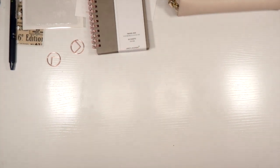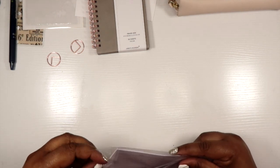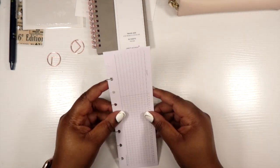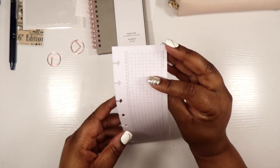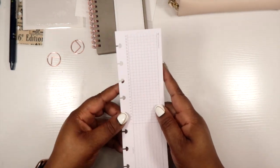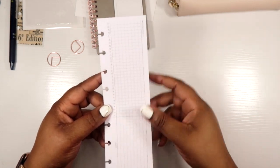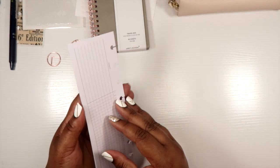Next thing in the box is the tip-in planner insert. That's what it's named on the tour card. But what I see here is a habit tracker. Would it go in like this, or would it go in like this? I guess it depends on how you want it. So you could stick it in your planner like this with the dailies up here at the top, or you could stick it in your planner like this with the habit at the top. Either or, however you like it.